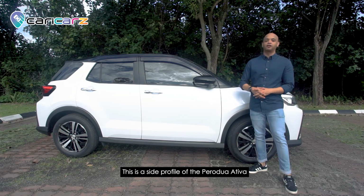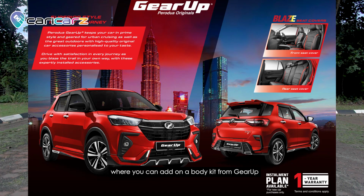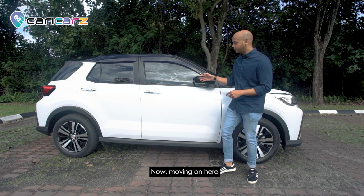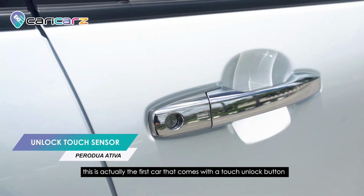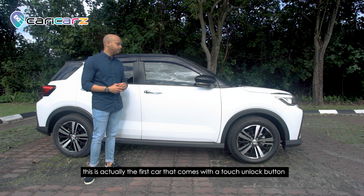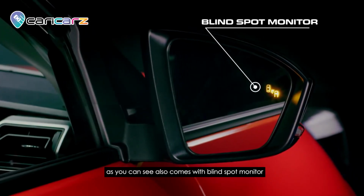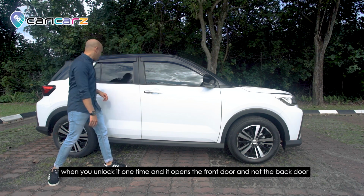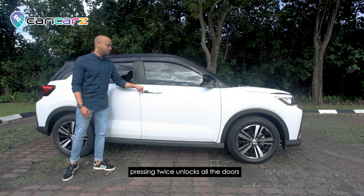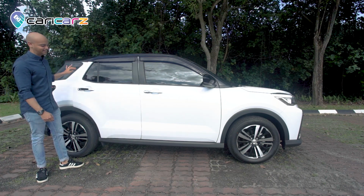This is the side profile of the Perodua Ativa where you can add on a body kit from Gear Up, which is optional by the way. Now moving on here, this is actually the first car that comes with a touch unlock button, auto folding side mirrors. As you can see, it also comes with blind spot monitor. But more importantly, when you unlock it one time, it opens the front door and not the back door. Pressing twice unlocks all the doors.